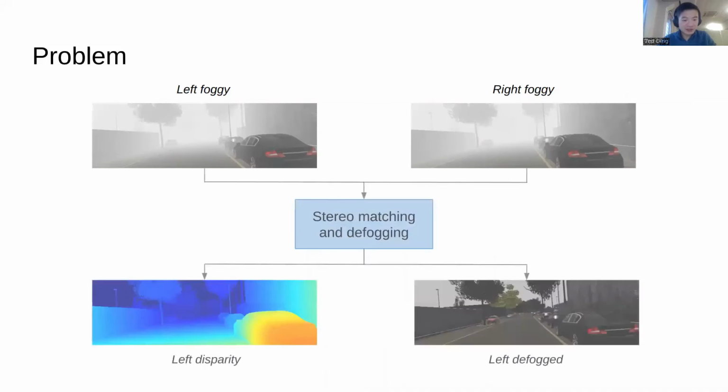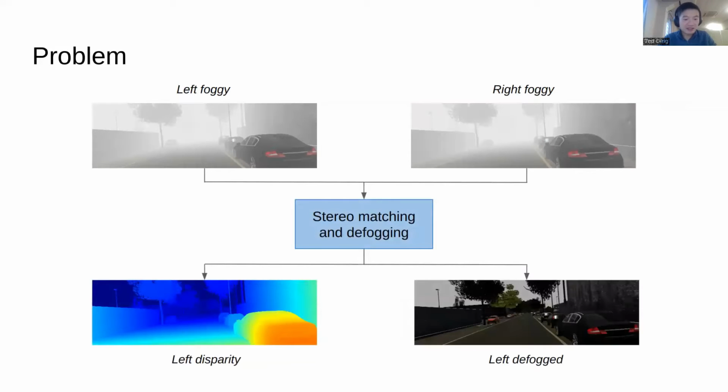As the title suggests, given a pair of foggy images, we seek to estimate a dense disparity map as well as a defogged intensity image simultaneously, both in the left frame. In this work, we focus on the situation of low visibility, which is not greater than 40 meters.